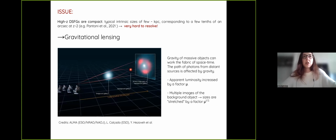Fortunately, we have a great help coming from a physical phenomenon, which is gravitational lensing. Indeed, the mass of a foreground object can distort the fabric of space-time, and as an effect, the light coming from a distant object results in an increase in its luminosity by a factor which goes linearly as mu, which is the magnification factor. And moreover, multiple images are created, and the size of the background source appears stretched by a factor which goes as mu to the 1/2. In particular, for this talk, I will focus on the galaxy-galaxy strong lensing cases.